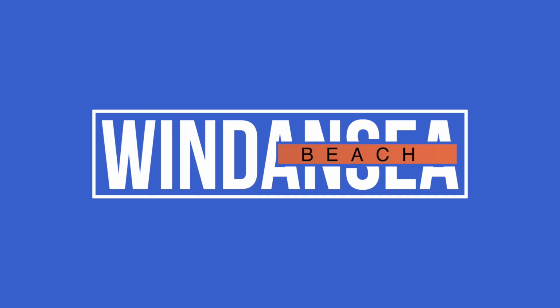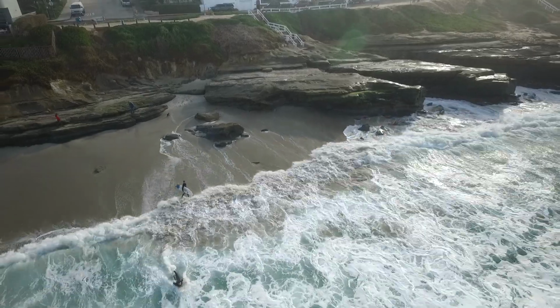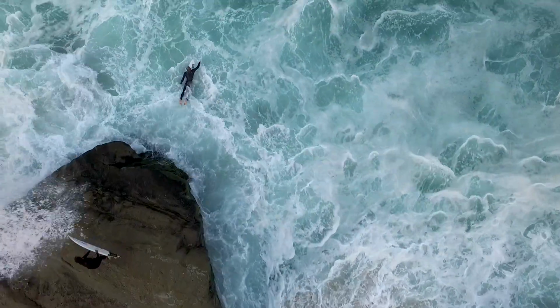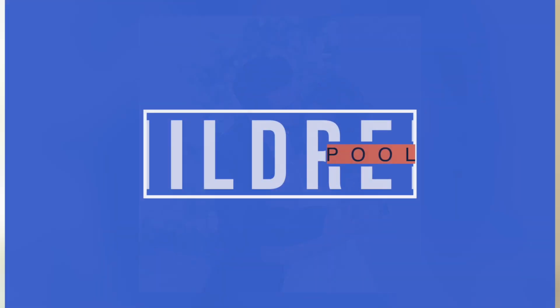Wind and Sea Beach, located in the southern part of La Jolla. Wind and Sea is a semi-secluded beach with noticeably coarse sand. It's got some of the most beautiful views of the water, and the wave breaks right on the sand, which makes this a go-to spot for body surfing. And as a matter of fact, this is the beach where I first kissed my now wife.